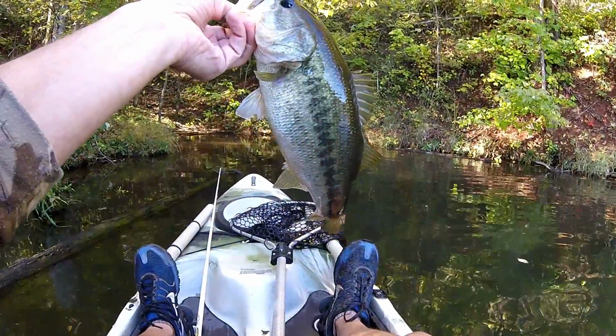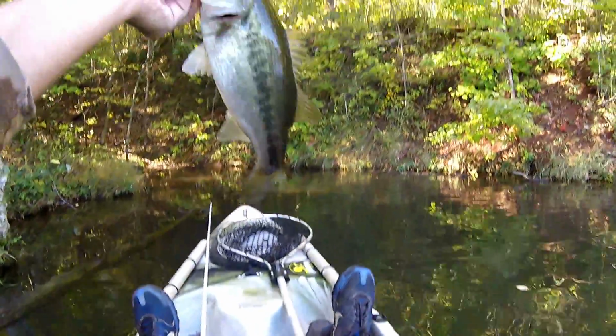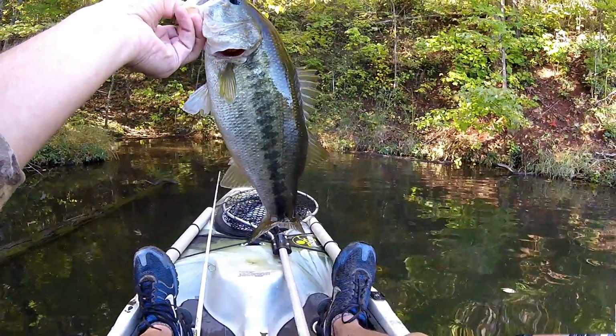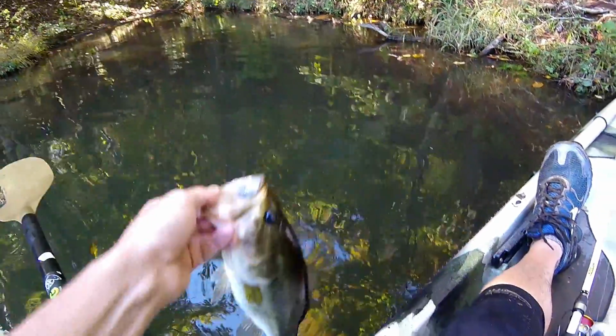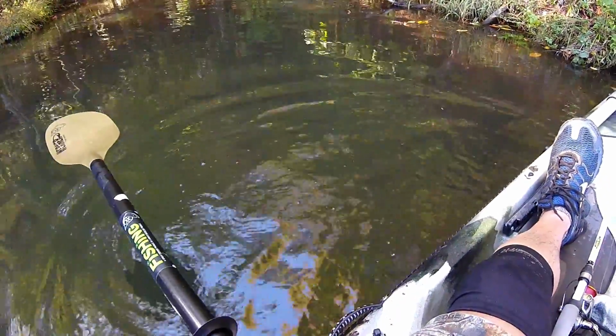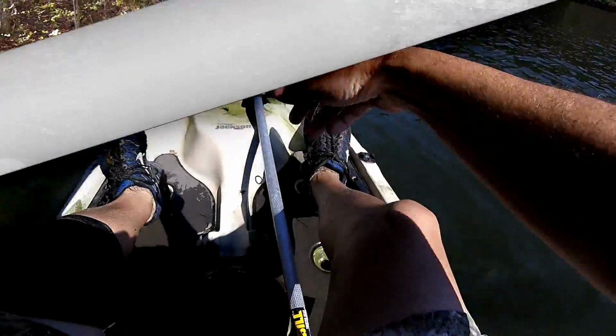What are you talking about? 4 fish, but all 4 of these fish have been bigger than the ones we caught yesterday. So that's awesome, dude. There he is. Putting him back. Thank you, buddy. Man, this is fun today. Well, we got another one, guys.